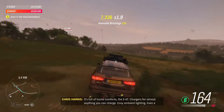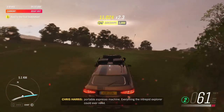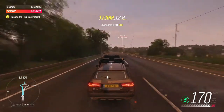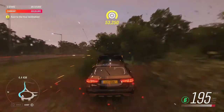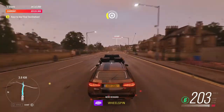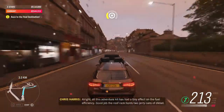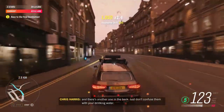Home comforts, the EAT charges almost anything you can charge. Cozy ambient lighting, even a portable espresso machine. Everything the intrepid explorer could ever need. This adventure kit's had a tiny effect on the fuel efficiency. Good job the roof rack holds two cans of diesel, and there's another one in the back. Just don't confuse them with your drinking water.